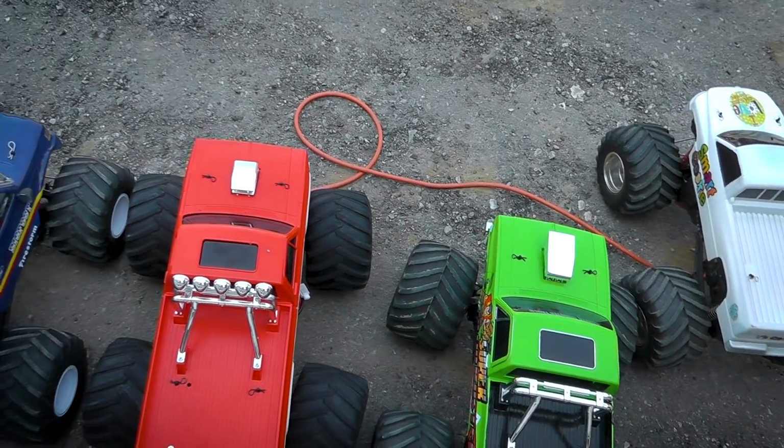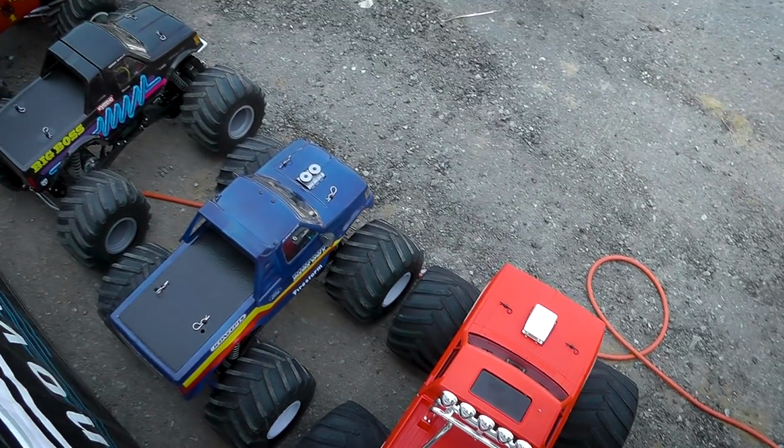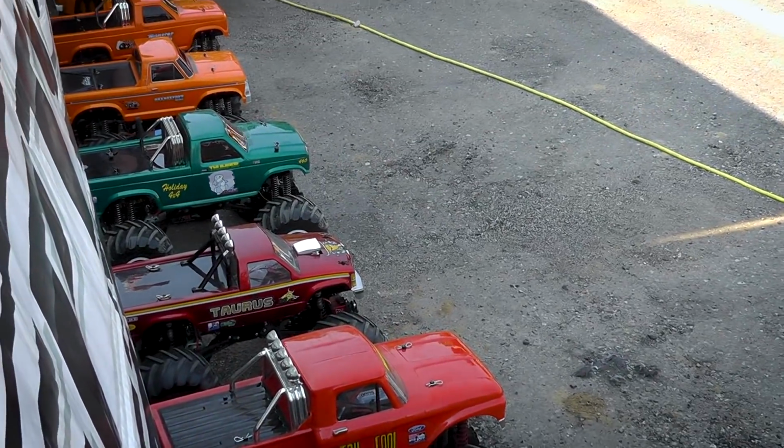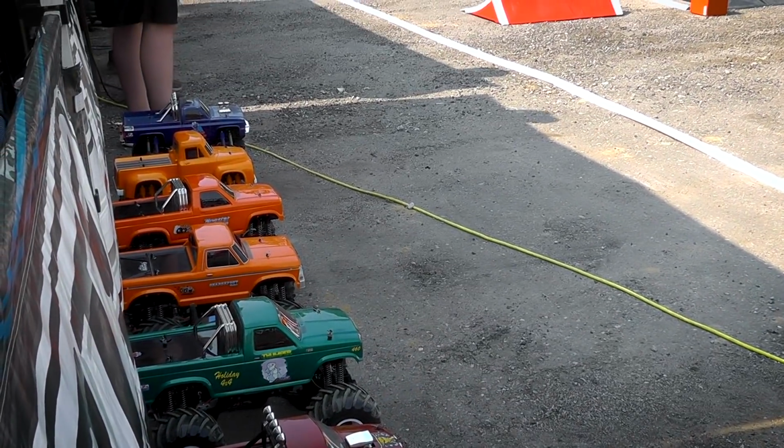We had a lot of good competition with Chris Blank and the guys. He got into the finals there. He had a great run too. Great group of guys out there with the Trigger Kings. They're good, and if you're an RC racer and you want to do these RC monster truck races, they're some good guys to check out.